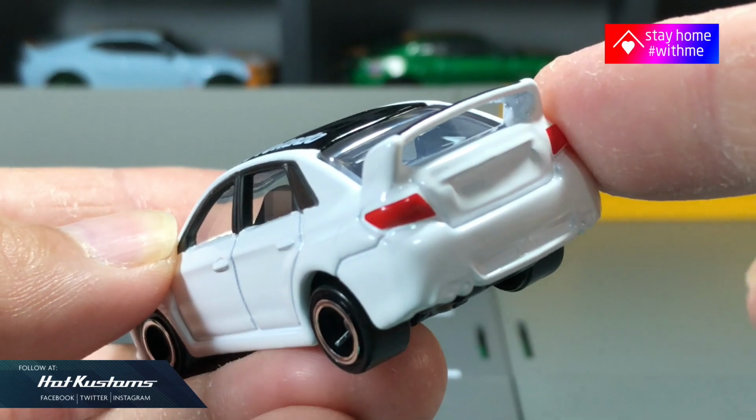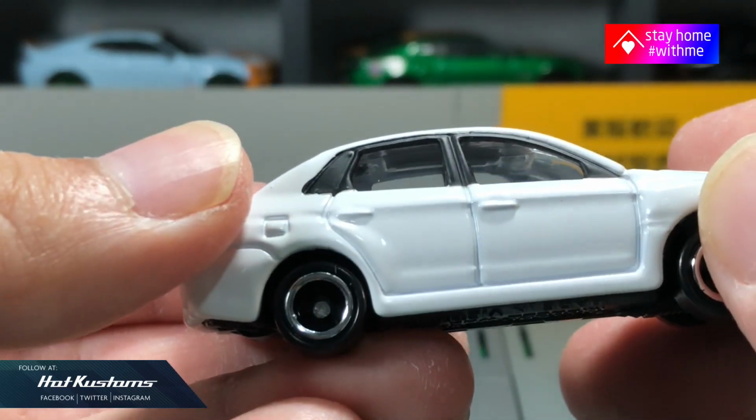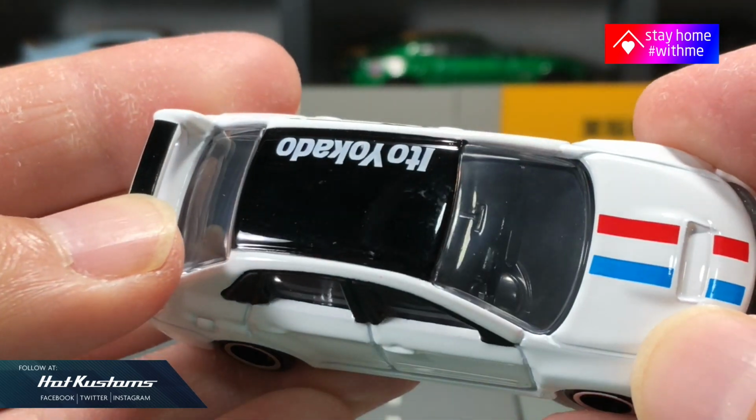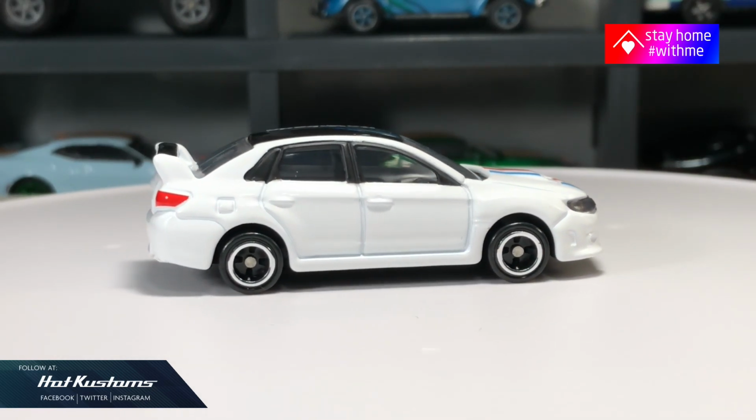I like the overall design for this Impreza WRX. It's very clean cut and simple, and yet very arresting. This Tomica Ito Yokado edition is definitely a great addition to your Tomica Subaru collection.